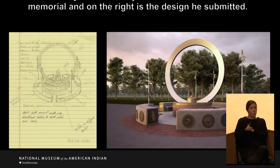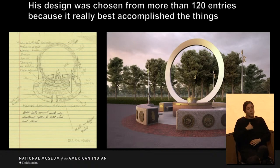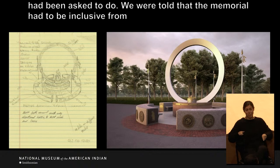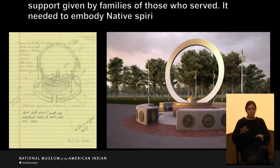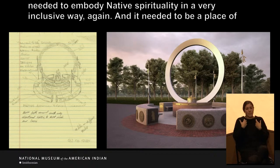We were told that the memorial needed to be inclusive of all Native veterans from all eras and all branches of service. It needed to acknowledge the sacrifice and support given by the families of those who served. It needed to embody Native spirituality in a very inclusive way, and it needed to be a place of healing and remembrance. And Harvey's design just accomplished all of that so beautifully.